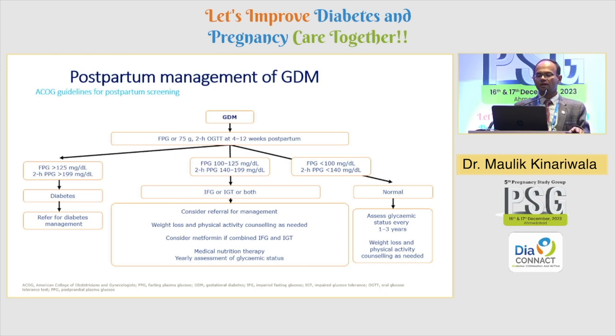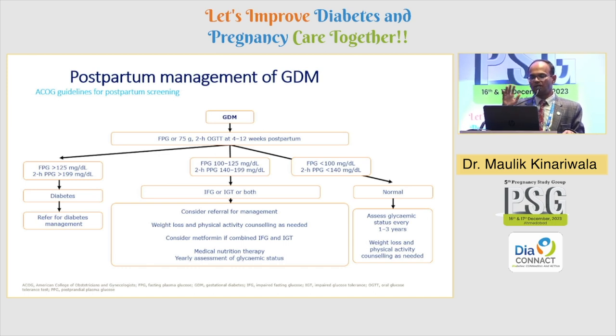Sir, just 2 minutes. Suppose somebody is in the IGT or IFG pre-diabetic range, like fasting between 100 to 125 and 2 hour PPG between 140 to 199, you can label them as pre-diabetic patients. They require proper counseling. Metformin and AGI you can consider during this period, along with proper lifestyle modification. If the patient is obese, then they require weight loss.